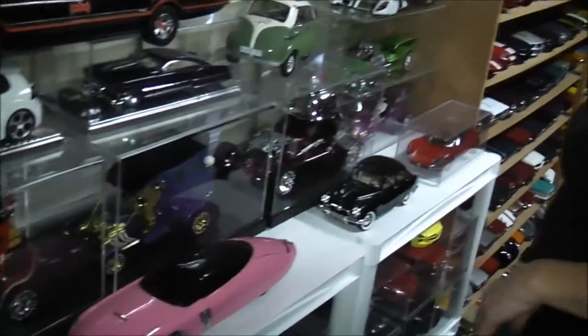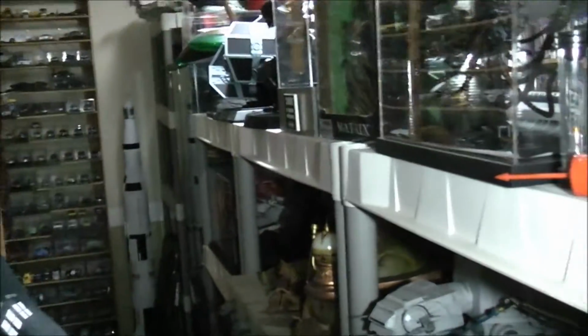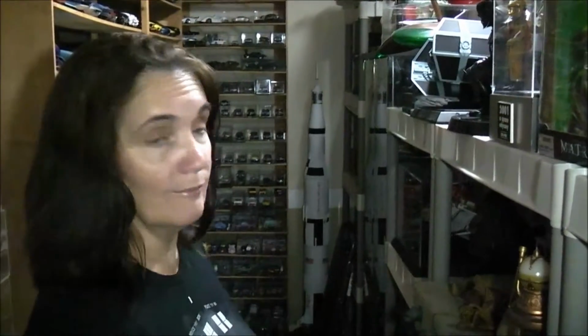And then we have the cars. Between this room and the living room, I think at last count it was 400 and something, but he's bought a few since then, so I quit counting. Yes. But hey, you know what? A man's got to have a hobby, and I'm not going to deny him that. This is better than getting drunk all night, I guess.